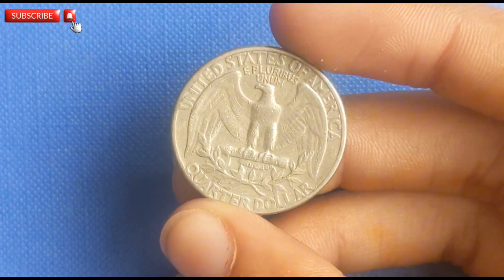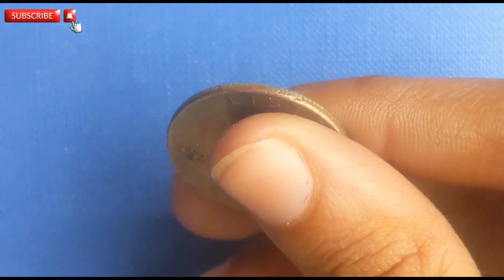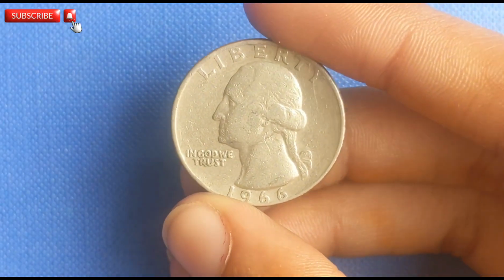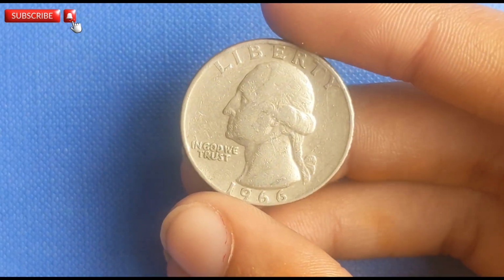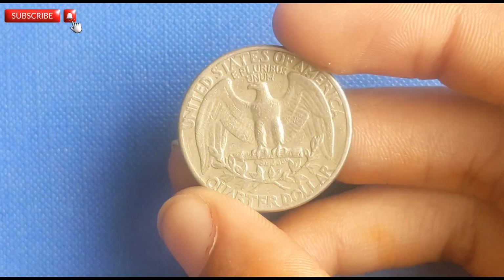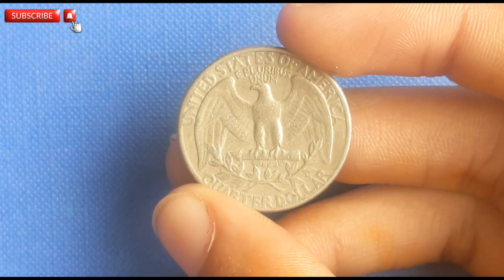The Washington Quarter series began in 1932, designed to commemorate the 200th anniversary of George Washington's birth. The original design was crafted by John Flanagan, whose vision of the first U.S. president remains a lasting tribute. This quarter, struck at the Denver Mint in 1966, is a product of a pivotal time in American coinage.